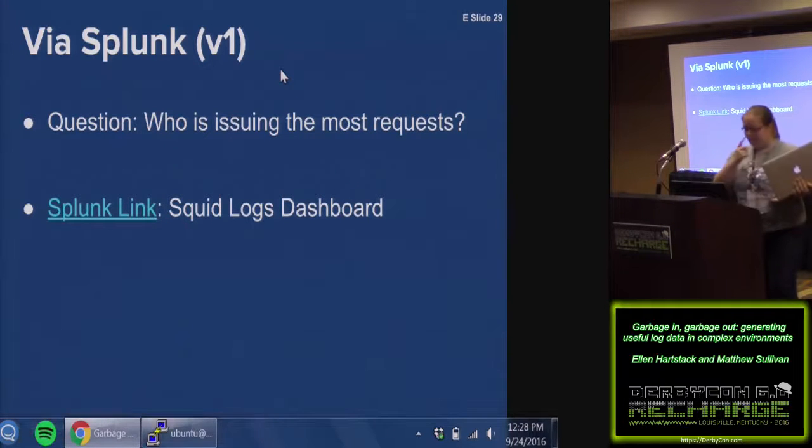No. Okay, so I'm going to do two versions of a different dashboard. So the first one is asking that same type of thing we would be looking for in grep. Who is issuing the most requests, the most GET requests. So I did this fun little dashboard thing.